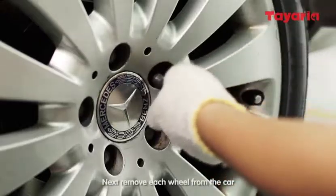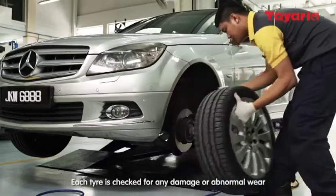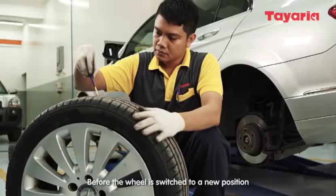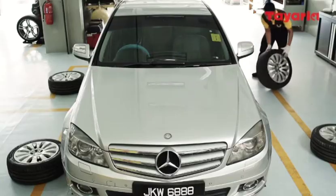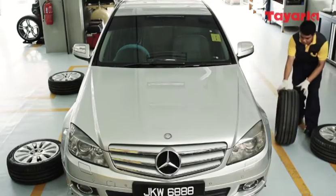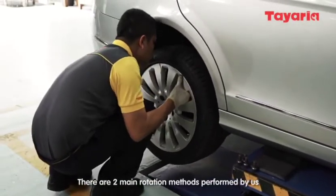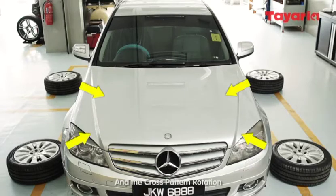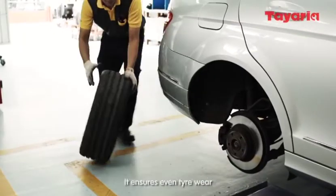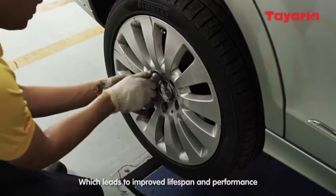Next, remove each wheel from the car. Each tire is checked for any damage or abnormal wear before the wheel is switched to a new position. There are 2 main rotation methods performed by us: the rear-front rotation and the cross-pattern rotation. Regular tire rotation is crucial. It ensures even tire wear, which leads to improved lifespan and performance.